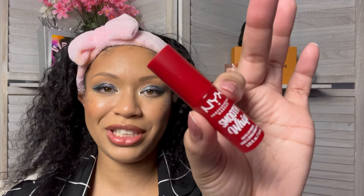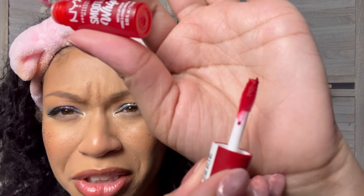The next item in here is by NYX. I love their setting spray. Their matte setting spray is that girl. This is the NYX, oh, and their butter gloss, I almost forgot. Their butter gloss is that girl too. This is the Smooth Whip Matte Lip Cream. Ooh. And this is what it looks like. Super teeny tiny and adorable. It's got a nice little safety seal, that way I know nobody been in my lip product. It's kind of chunky. You see that? A little chunky, chunky, chunky monkey. Maybe that's the whip part. Ooh. Now, I don't really have too many reds, so I'm very excited for this.